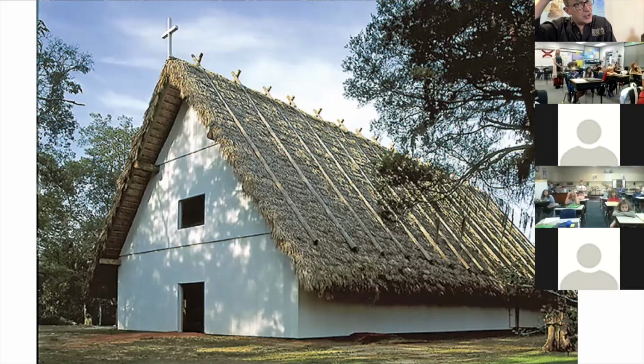And this is a reconstruction. This is a modern replica of the old Spanish church at the mission site up near Tallahassee. It's called Mission San Luis. And teachers, you can look this up. They have a wonderful educational website. It's spelled like Lewis, so it's Mission San Luis, or basically the Church of St. Louis. This is a large building, and I believe this building was used, the original, in the 1600s.